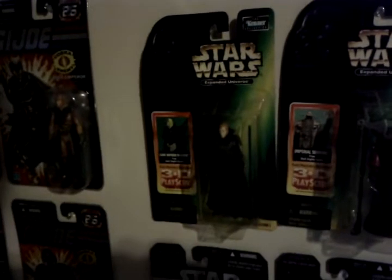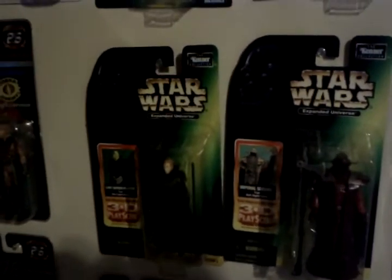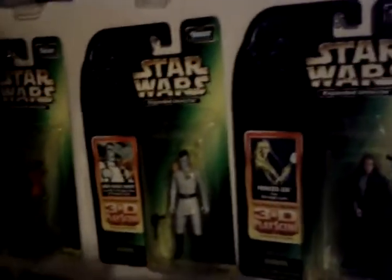Okay, let's continue to the next row. These are the 3D placings from the Dark Empire comic book series. There's the Emperor, Clone Emperor, and the Imperial Sentinel, Grand Admiral Thrawn, Prince of Leia as a Jedi. That's all I got, there's 4. I know there's more out there, but I just got those 4.